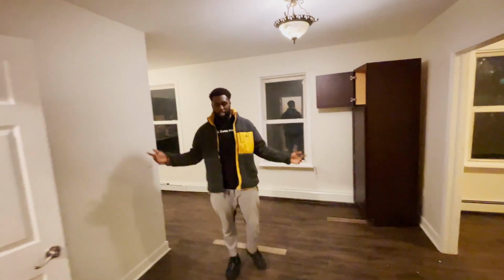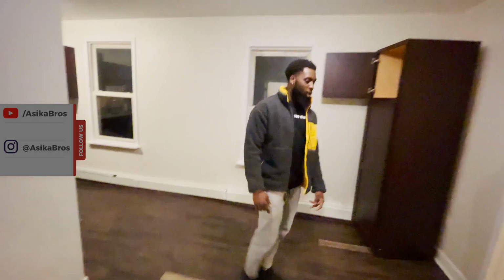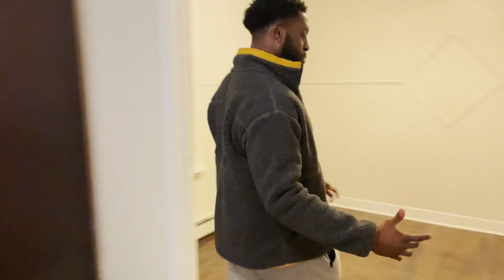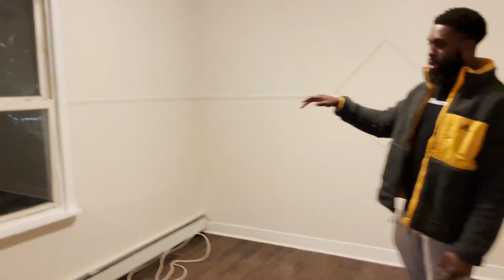So here you see this is the living room. If you look down at the floors, all the floors have been completely replaced with vinyl. If you look over here, there's a dining room area too. This is all painted, all white paint, vinyl flooring as well. There's going to be some cleaning around the window areas. We're going to actually attach two doors right here.